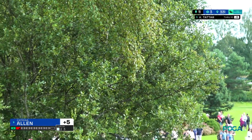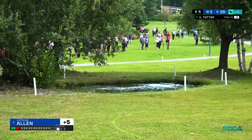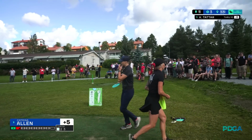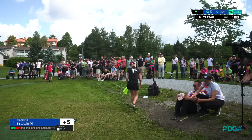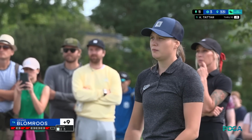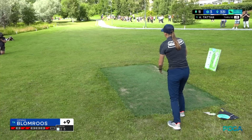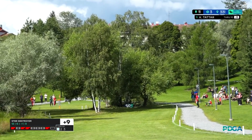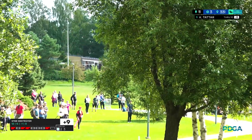Cat taking the wide route. We've seen some players go through the backside. Sploosh. Still that far. That was high. We're gonna see this from Henna. The big hyzer. Yeah, I wonder if she's trying to go around. Yeah, I think so. Well, maybe not. That needed to straighten out.